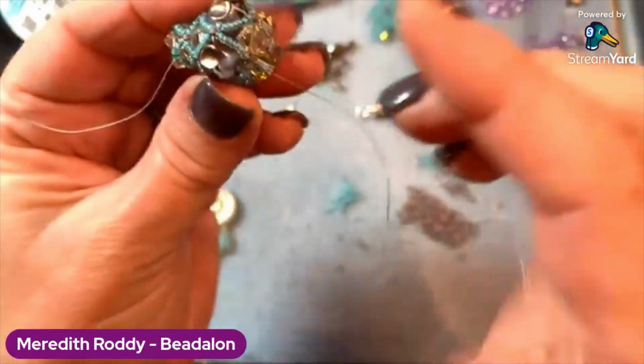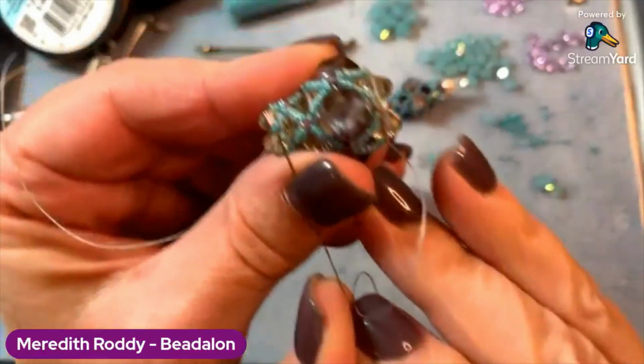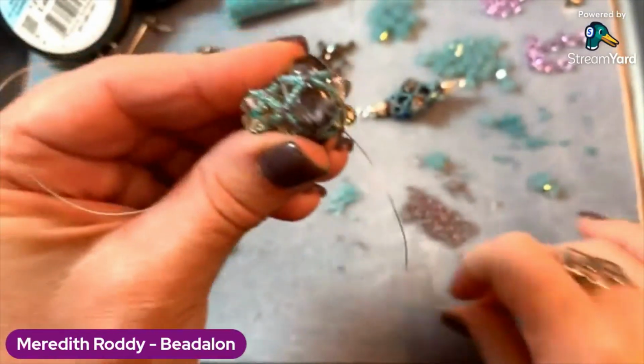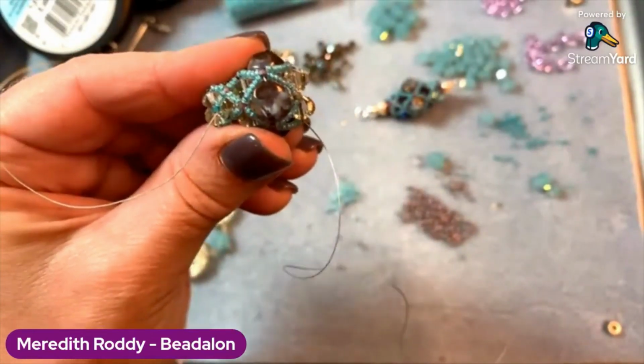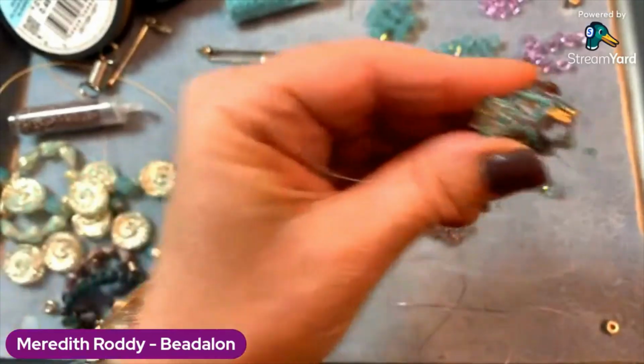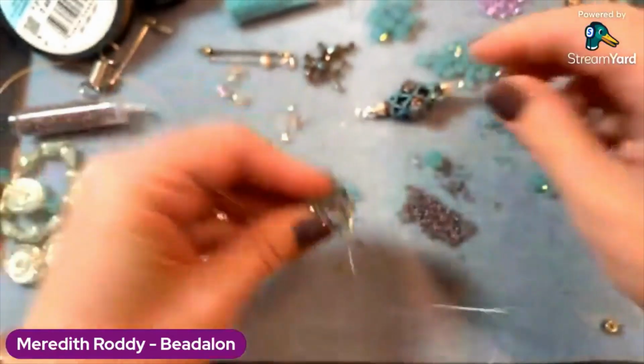And what I had said in the beginning is, once I'm done, I'll weave back through and then tie. Danielle, cover your ears. I'll tie a little knot right here, and then I'll use my cord cutter, which is on a bead mat behind me because I was using it for a different project, just to trim and seal those ends.